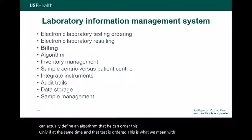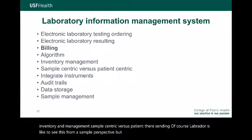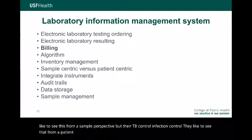Then inventory management, sample-centric versus patient-centric. Of course, laboratories like to see this from a sample perspective, but TB control, infection control, they like to see that from a patient perspective. So there are different ways.